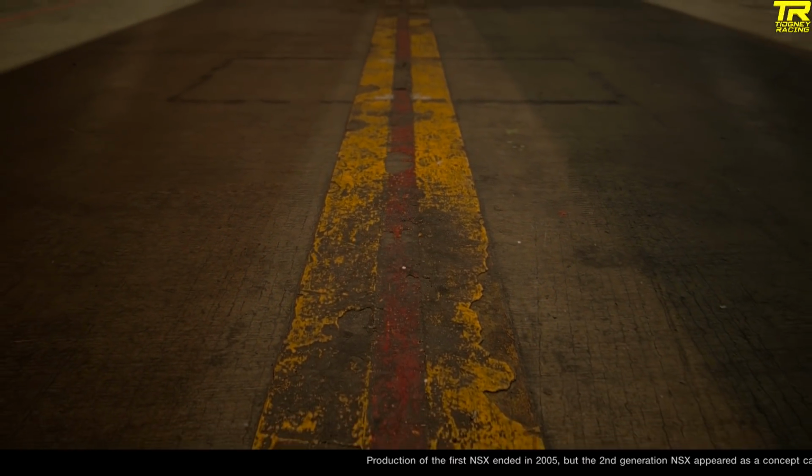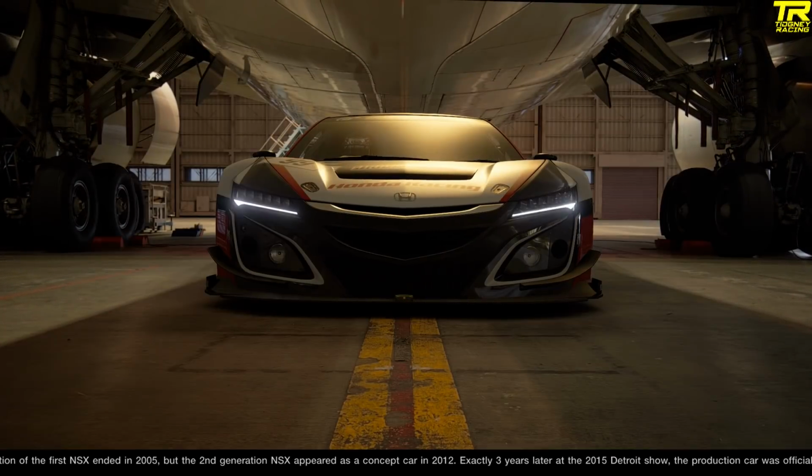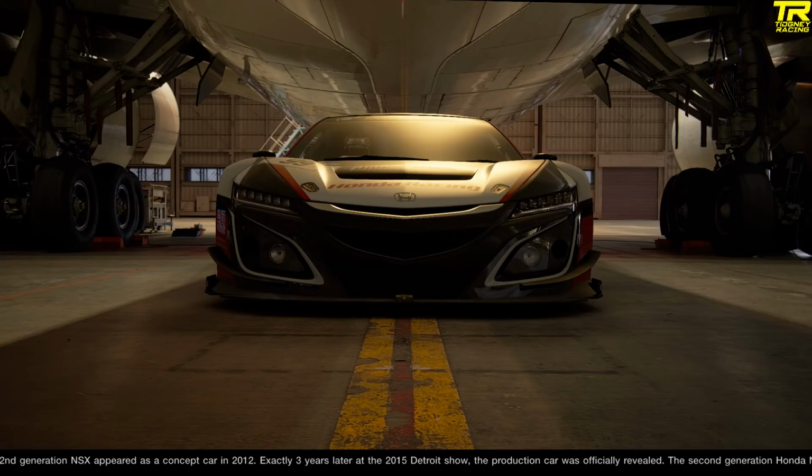Hello everyone and welcome to another car profile, the BoP test, and this is the Honda NSX, or the Acura NSX if you're of course American or whatever else. Honda is called Acura, and yeah, this is the Group 3 car.